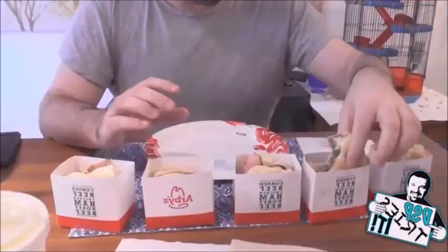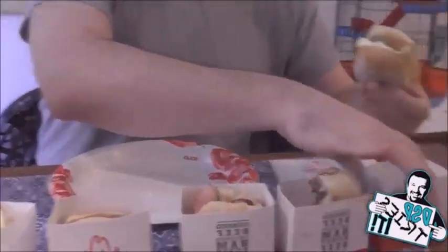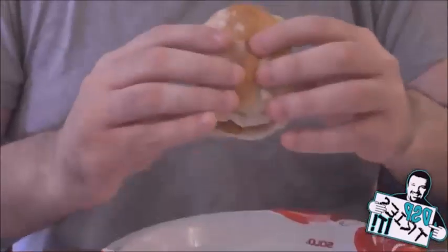Okay. I'd also like to try the chicken, because the chicken, honestly, is the same. I'm sure the buffalo is the same, just that it has buffalo sauce on it. This is just a little chicken tender with cheese. Let's see how this tastes. Mmm.